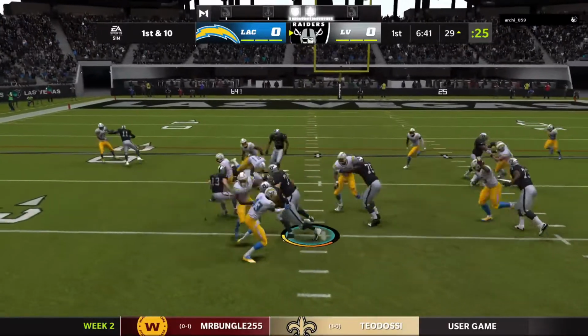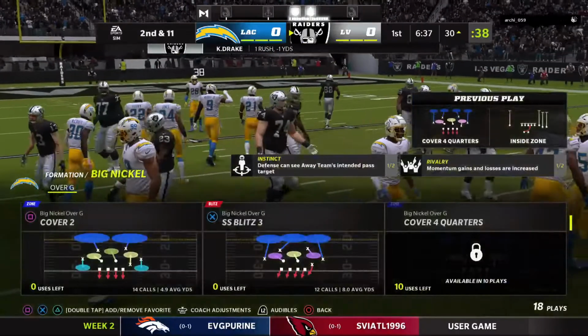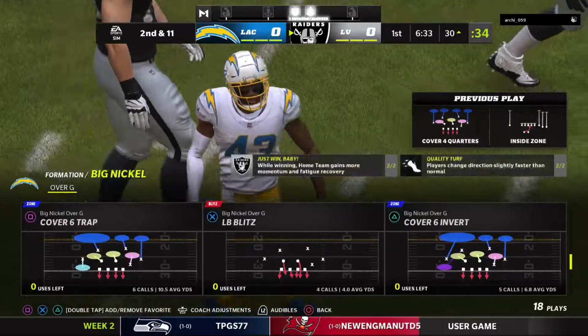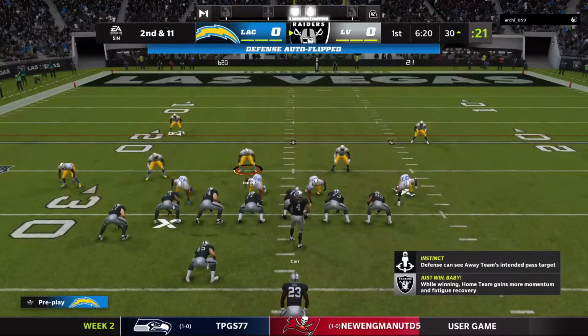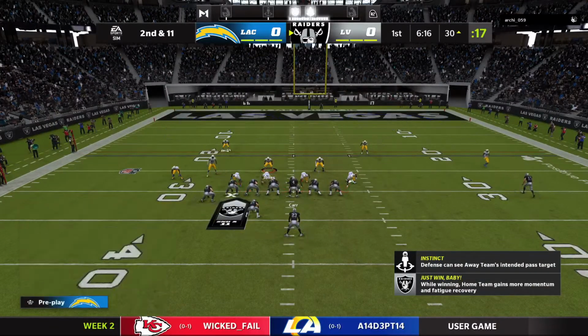A first carry for Kenyon Drake. And he went backwards. He'll be down at the 30. He'll lose a yard there, and it's 2nd and 11. It's not easy playing the corner, is it? A lot of times you got to defend against the pass, but sometimes you have to play against the run. How about the job he did there, crashing inside to make that tackle for a loss?